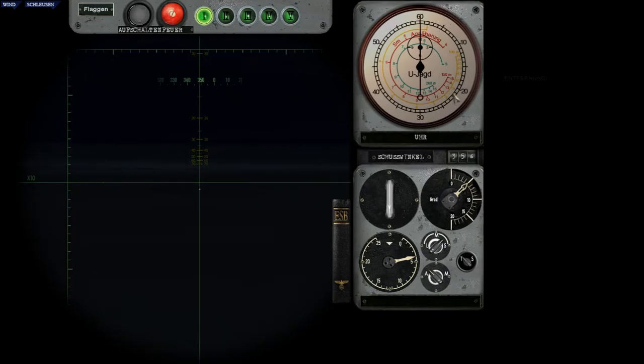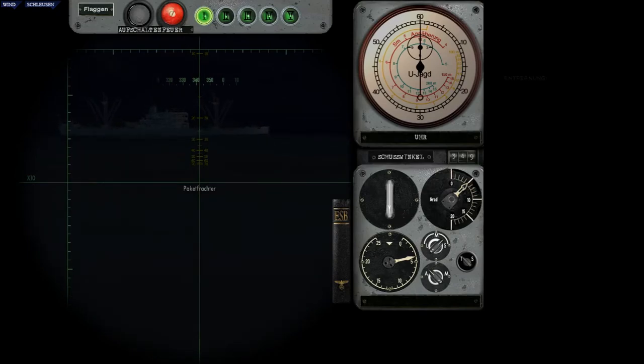So if we measure for, say, 20 seconds, and the ship is 100 meters long, then we know when the stern passes the mark and the hand stops at 20 seconds, then we know that the ship is going 9 knots in this case. We have a British flag. We're safe to attack.